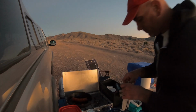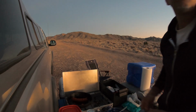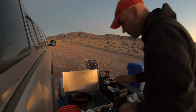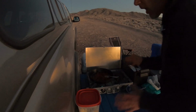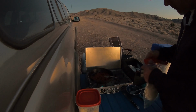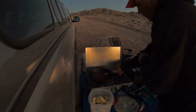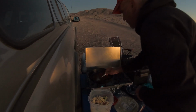It's supposed to be a real pretty night tonight. Almost a full moon. Not a cloud in the sky. It's gonna be really nice. Yeah, a nice hot cooked meal after a long day on the road or a long day on the trail. Kind of one of my favorite ways to go. Let this cook a little bit. Smells great.